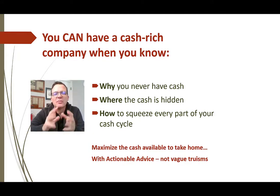Now, I know cash cycle might be a new word for you. That's all right. Every business has a cash cycle that shows where the money is at any given time. So we'll get into that in a second. But when you maximize the cash that's available to take home, everything will change. And I'm going to give you actionable advice, not some vague truism, but things that you can do to maximize the cash that you take home.